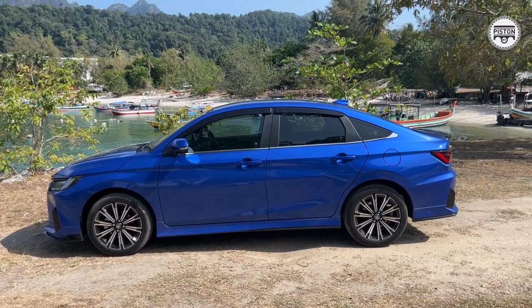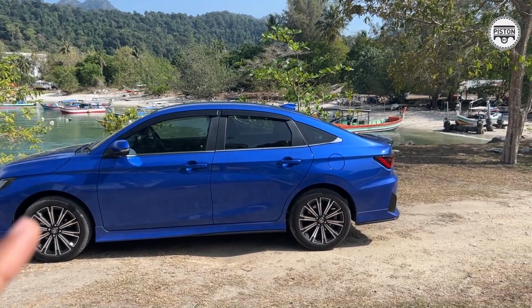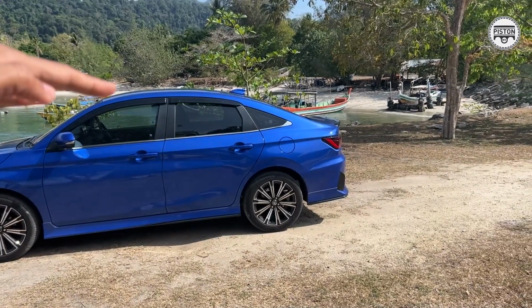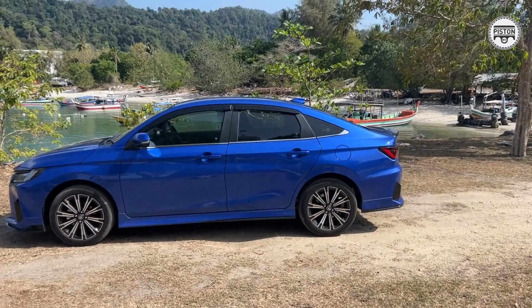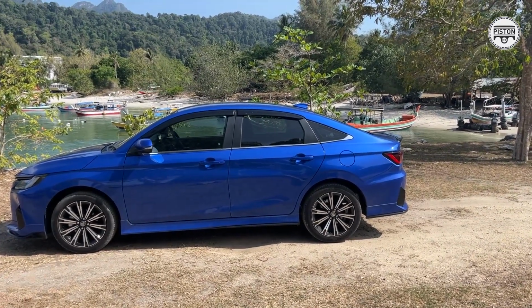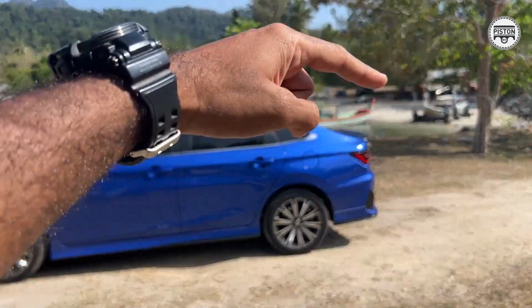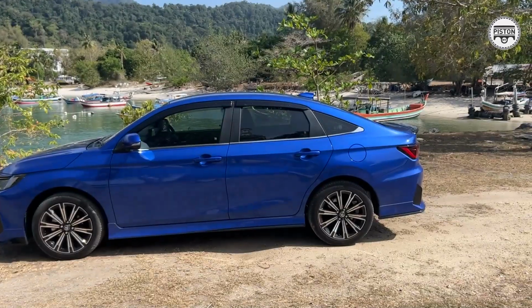However, the key difference in terms of the side profile, you'll notice, is the sweeping roofline. Now the roofline just sort of sweeps that way to give it more of a fastback design language. However, it comes at a price, because when the roofline slopes that way, it has to sacrifice on headspace.